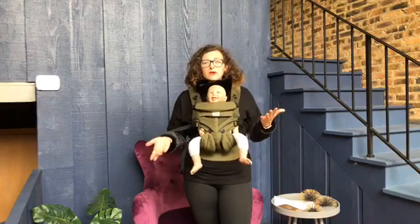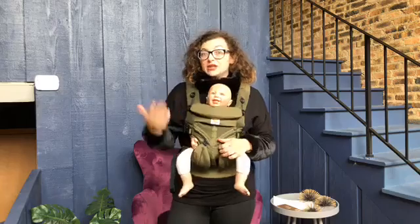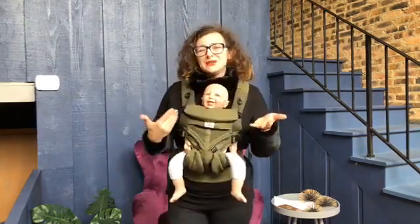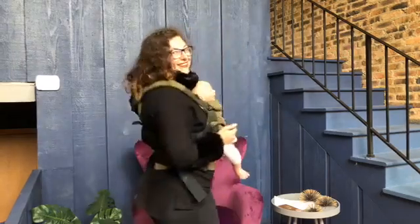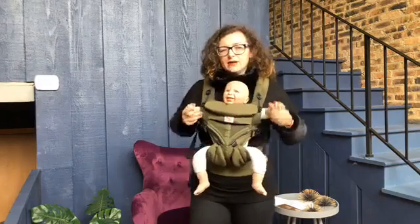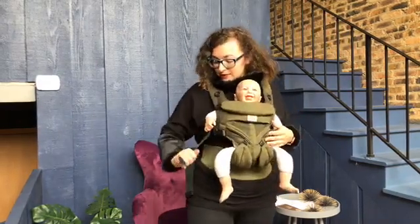Baby can become a bit overwhelmed, so you really want to be aware of the sensory input that your child is receiving from the universe. But as you can see, Oliver clearly likes it. And there you go, and you're off to the races. Some babies have their little arms over, some have under. It's really about baby's preference.